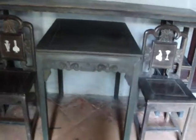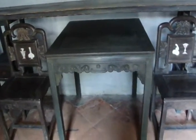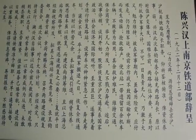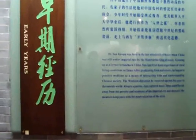Oh, look at that. It's the table and 2 chairs, I think. Okay, that's the bench. There's a whole Chinese thing. Maybe you can read it when you have the time. Just pause right here and read it. Okay, here's a very, very quick history tour of China in the 19th century. Now, I'm just going to quickly go through all this because I don't understand any of them.